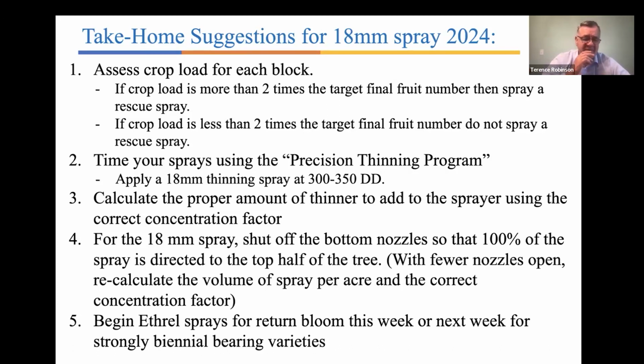I would just try to manage that with natural drop that we're going to get more of because of the heat we had, and hand thinning. You have a narrow window that's closing rapidly by the end of the week. You have to calculate the proper amount that goes in a spray tank using the correct concentration factor. If you shut off the upper or the bottom nozzles, put 100% of the spray in the top. But with fewer nozzles open, you have to recalculate the volume of spray per acre and then the correct concentration factor.